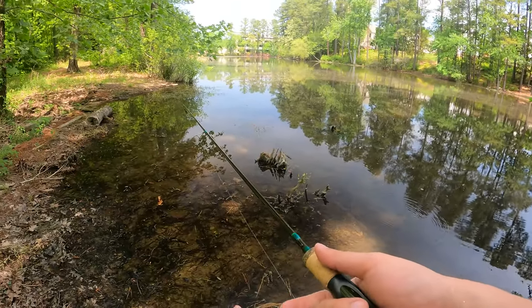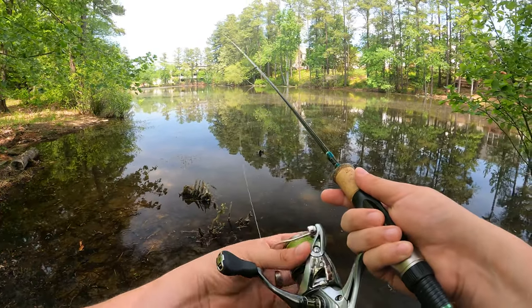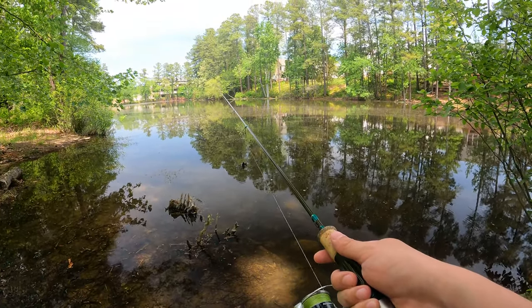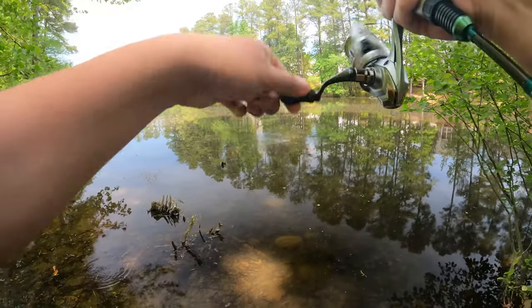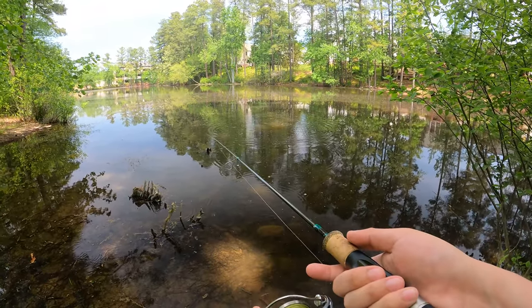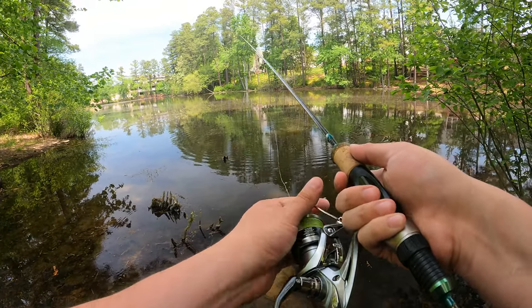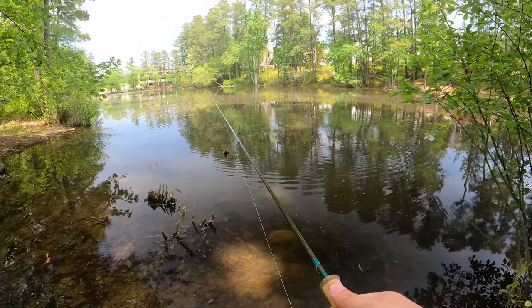All right, let's try over there again. Oh, that's not exactly where I wanted it, but I'll let it float. Ooh, it's already getting hit. Got one. Oh, he spit it. That was a largie. Yo, this craw is getting crushed.